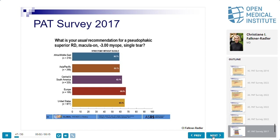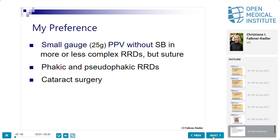This is the classic pseudophakic detachment, macula on, 1 tear. She's not young, she's slightly myopic, so vitrectomy without buckle is the standard procedure. And if it's an easy detachment, I prefer 25 gauge because 27 is not a good option for me because the instruments are too flexible, and 25 gauge is perfect. I don't use a scleral buckle in these cases, but I recommend suturing for phakic and pseudophakic detachments, and I do cataract surgery if necessary.